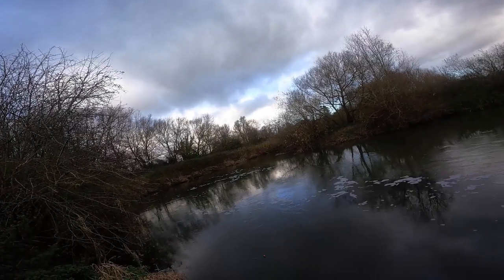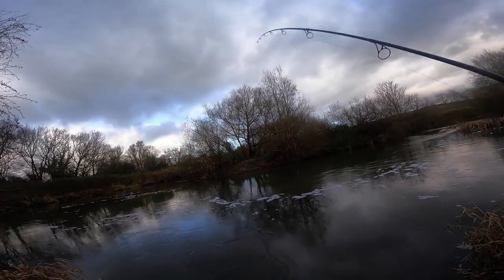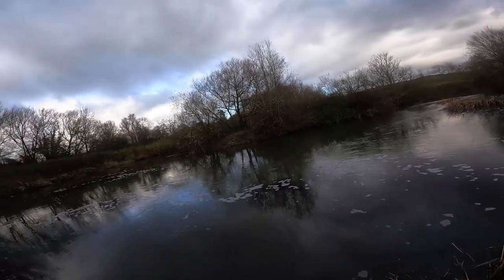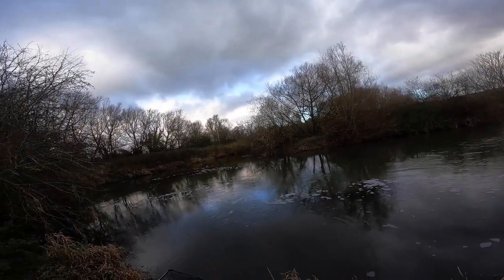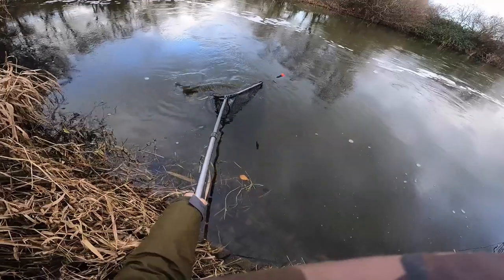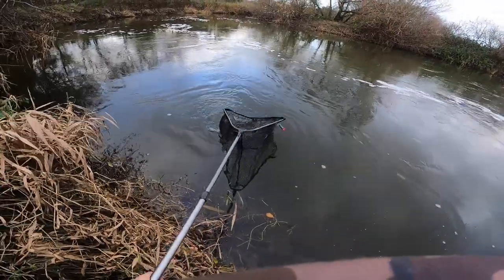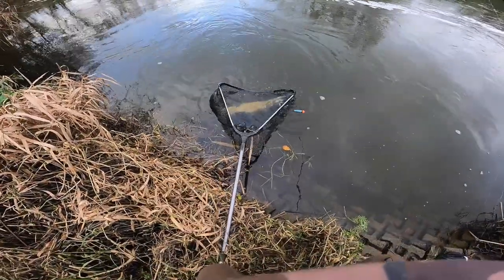This feels big. Oh my God, it's massive. This could be the 20 that I'm after. Oh my God. It's huge. Oh, that's a nice fish.